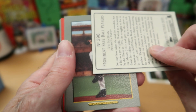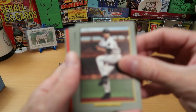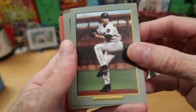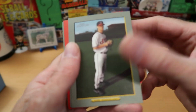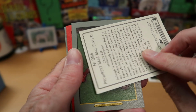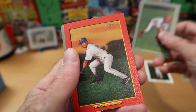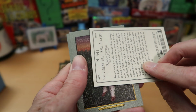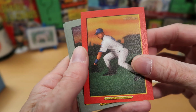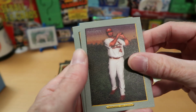Joe Nathan from the Twins, and there's Doc Halladay. Hall of Famer Roy Halladay, out of focus. Sorry about that. Hall of Famer Roy Halladay there. That's pretty sweet. Lee from Cleveland. Who is that? Cliff Lee, and there's Scott Rolen from the Philadelphia Phillies, of course. Our red bordered parallel out here is Cedeno. Which Cedeno is that? Ronnie Cedeno. Not any of the ones that were going through my head. Ronnie Cedeno is our red card there.